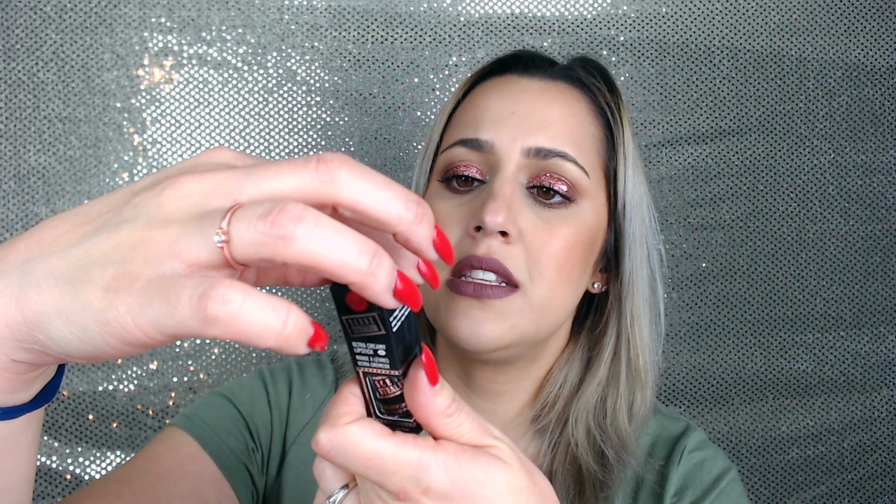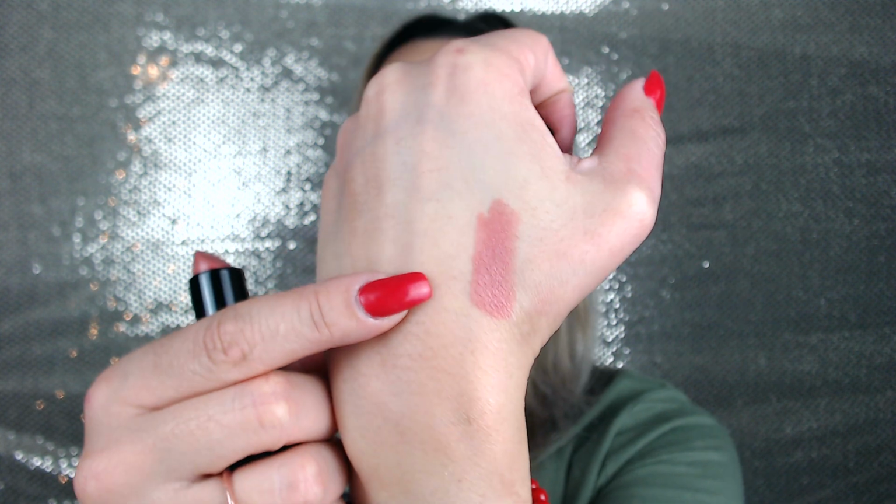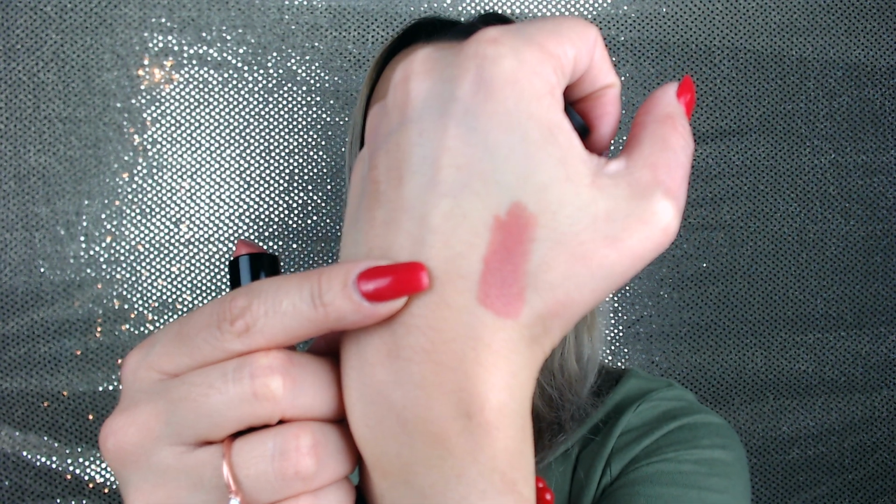So I'm gonna start first with this lipstick from JCat. It is the Scene Stealer lipstick, ultra creamy lipstick in shade Unlimited. These are extremely, extremely creamy, and I have tried it out already. This is the shade here. It's a nice pinky nude shade.